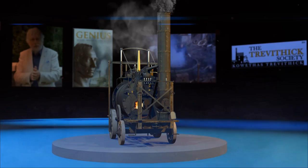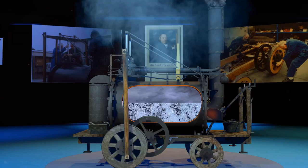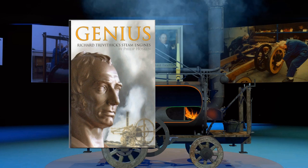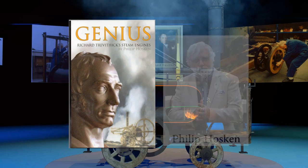In this next section, we shall delve into the belly of the beast and discover how the Puffin Devil worked. But first, let me just say, I'll be pulling snippets of information from this book about the life of Richard Trevithick, which is entitled Genius and was written by Philip Hoskin, a worthwhile addition to anyone's personal library.